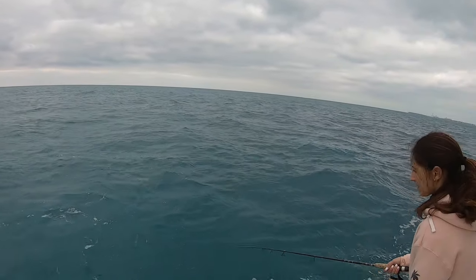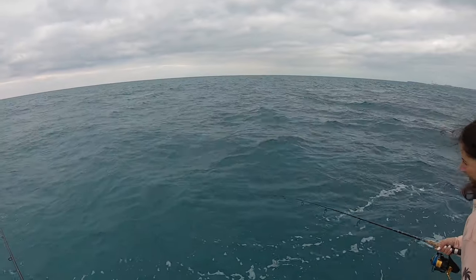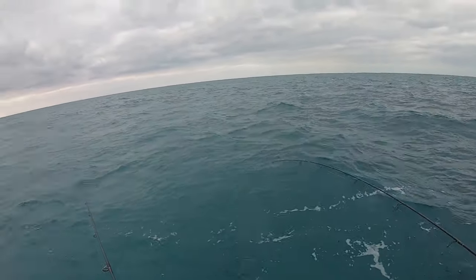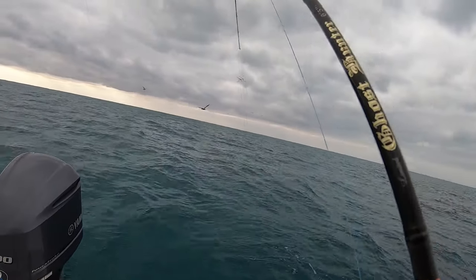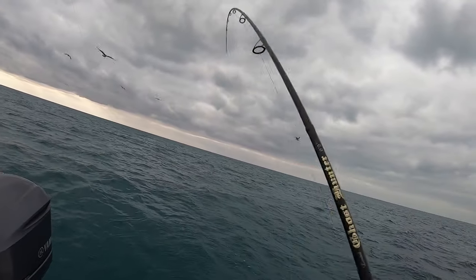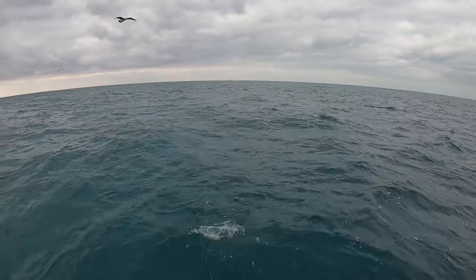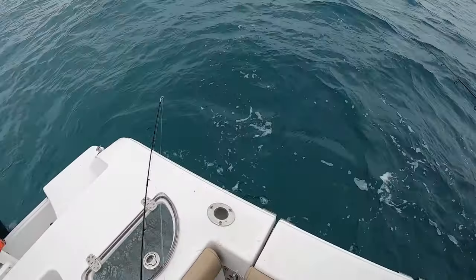Oh, I got bit. I got bit. Look at that little guy. That's a little guy. Just got bit. Oh yeah. Hopefully this is a snapper. Oh yeah, that's a little better one. Oh yeah. That's a keeper. He nailed it.